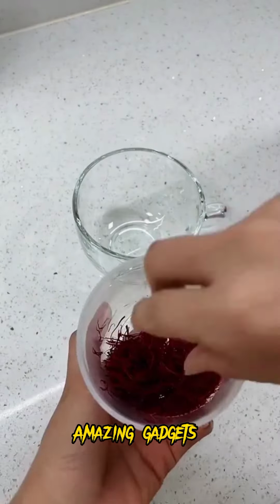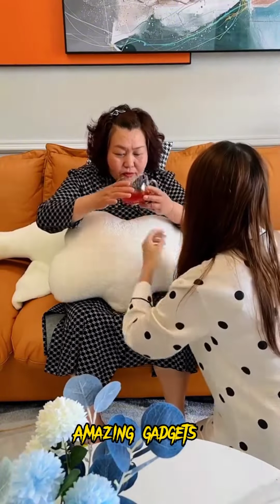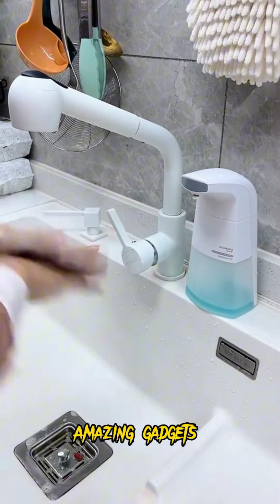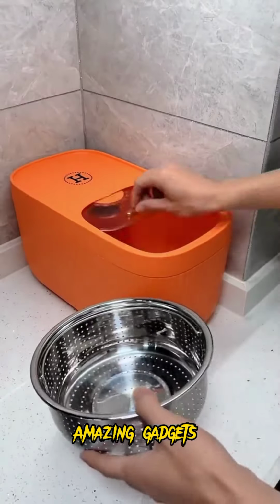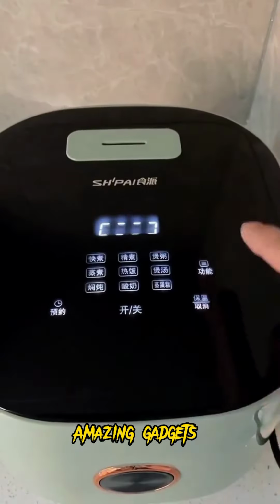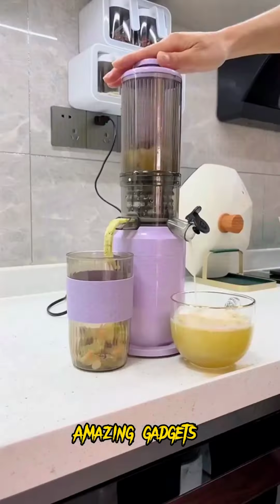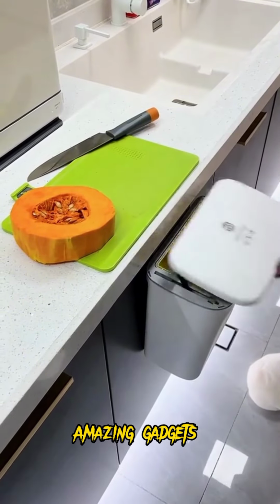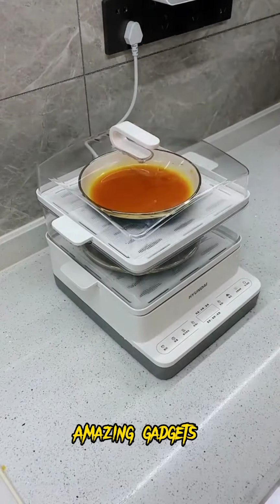We've got another amazing apartment. We've got this hanger you can use for different items. We've got this small fan. We've got this rack you can use in the fridge for eggs. It's an egg holder. We've got this mixing cup you can use for making coffee. We've got these cutting boards again.